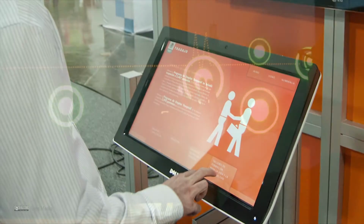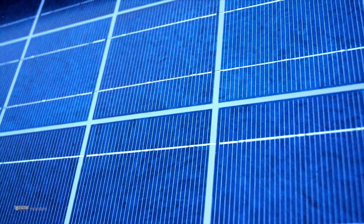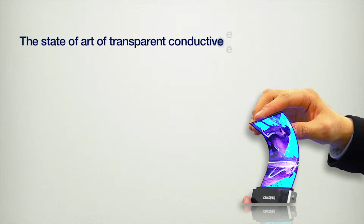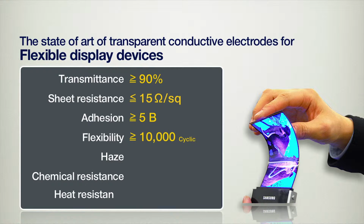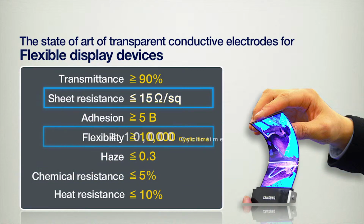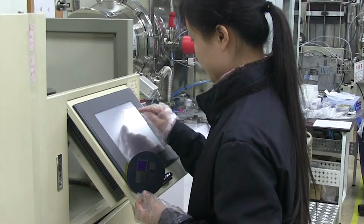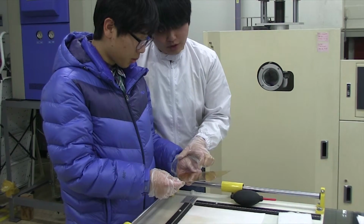Transparent conductive coating is a core technology for development of flexible display devices along with barrier coating. To commercialize flexible display, the following material properties must be secured in transparent conductive thin film. But what has become an issue at the current development level are sheet resistance and flexibility. The transparent conductive thin film developed by our research team improved such a problem considerably.